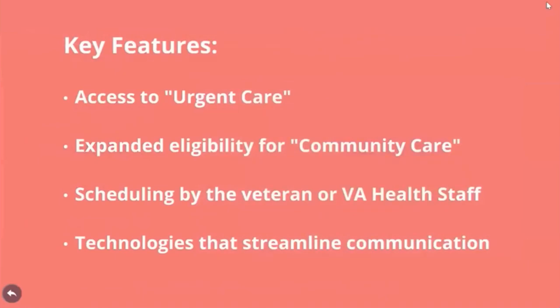Key features that veterans should look for in the new CCN model include expanded access to walk-in care in community urgent care centers, new eligibility for community care at VA expense, more scheduling options for eligible veterans, and technologies that streamline communication between veterans, doctors, and hospital administrators involved in coordinating care. On a side note, one of the most important goals of the new community care network model is better coordination and monitoring of opioid prescriptions across the country.